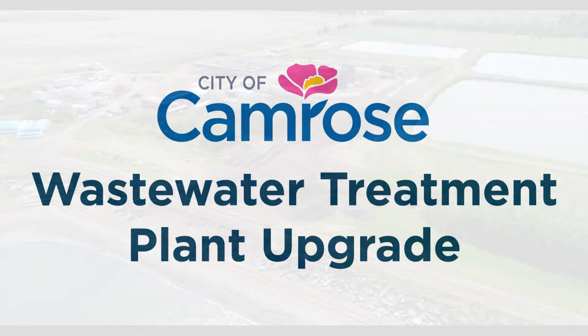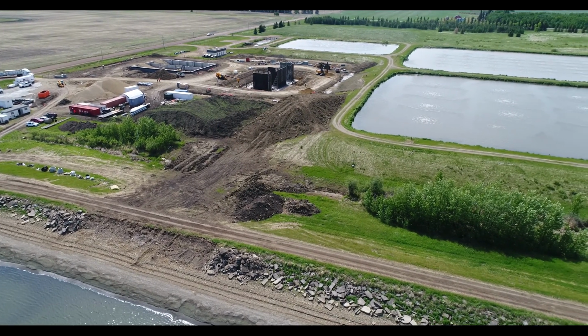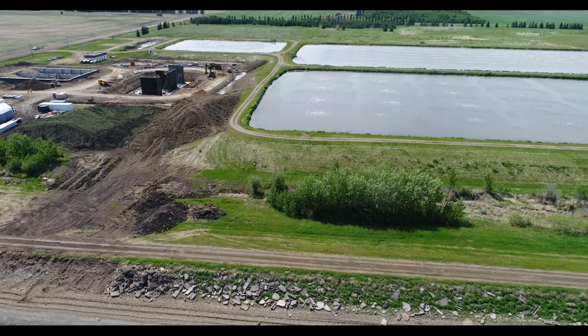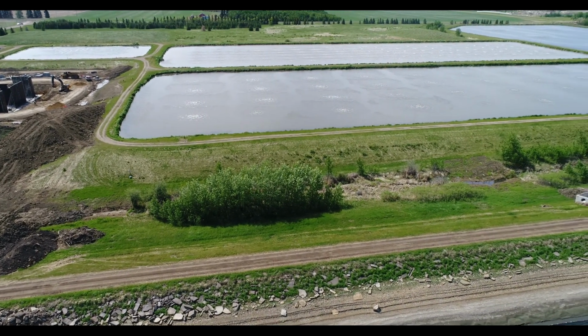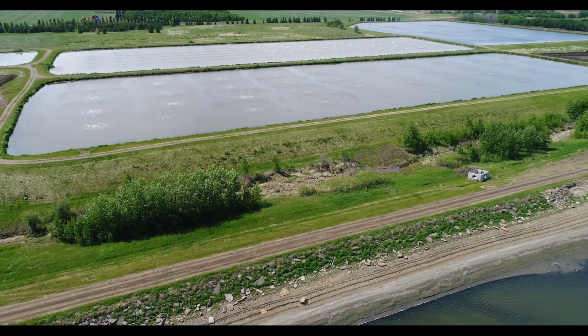The City of Camrose processes wastewater for approximately 19,000 residents and 600 businesses every day. Starting in September 2021 and continuing into early 2024, the city undertook a $51 million upgrade project to the wastewater treatment plant to help support our growing population and to ensure that the water we put back into the environment is as clean as possible.